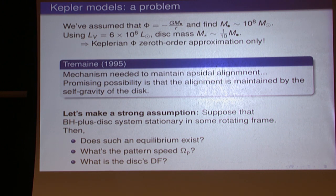But if you believe a plausible mass to light ratio for the disk, that means then that the disk mass must be around about 1/10 of the mass of the black hole. So this Kepler approximation is a good one, but it's just a 0th order one.